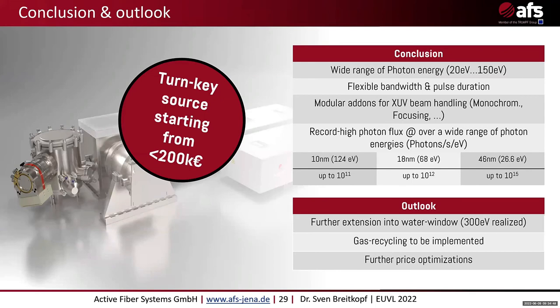Okay, and as an outlook, further extension into the water window is our next topic, and also the gas recycling. Of course, price optimization is always a topic, but as you can see on the left side, we have turnkey XUV sources available starting from below 200 kilo euros now. So if that is interesting to you, you're always welcome to get in touch with us.